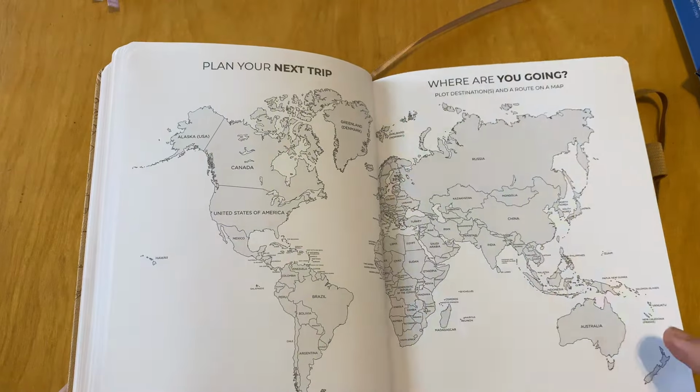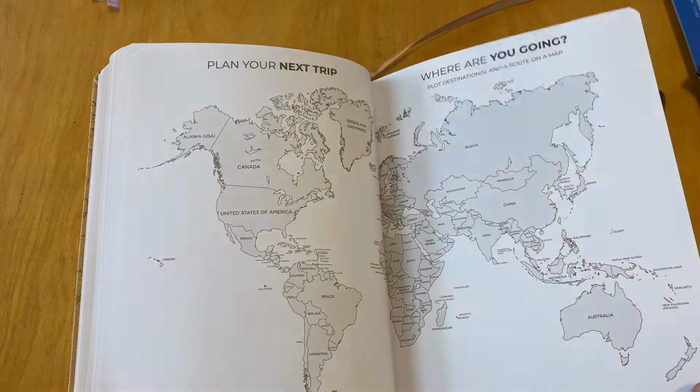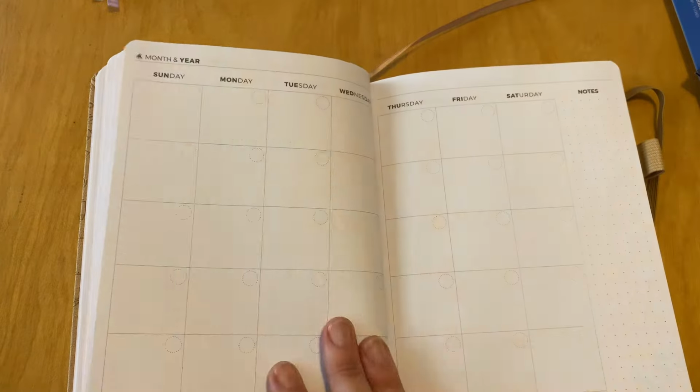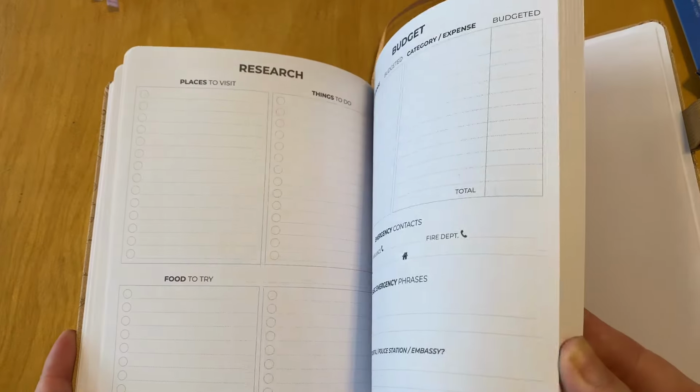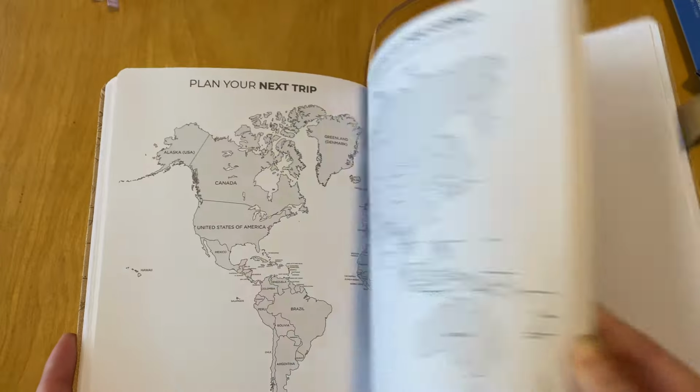And this next trip will be when we go to Vietnam. And after we go to Vietnam, we are going to come back to Thailand and go to Chiang Mai. So that's as far as we've planned so far. And there are a total of 5 trips in this book, and they're all set up the same way.